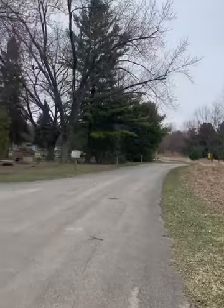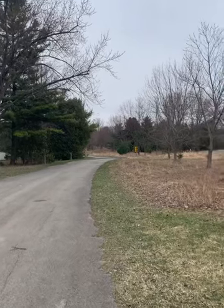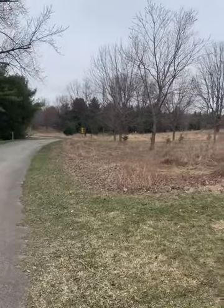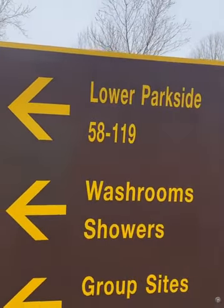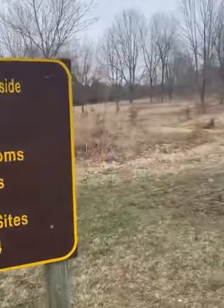Alright, so we're done with the first campground, and now we are actually going to the second one. Normally for driving or even walking, we'd go that way along the tree line there, but there's no campsites there. So we are going to take a trail. It's a little bit of a shortcut and a nicer walk through the woods over to the second campground. So here we go.